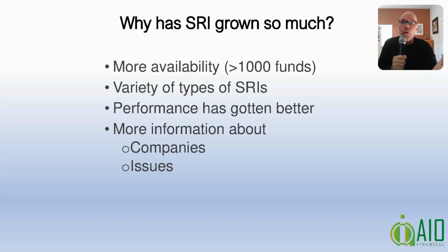Why has it grown? There's a lot more availability. There are a lot of funds out there now. There's better performance, lower expenses. I think there's also more information, more awareness that this is an option. There's more desire to make an impact. There's just more information out there about issues and companies where people don't want them in their portfolio or want to influence those companies.